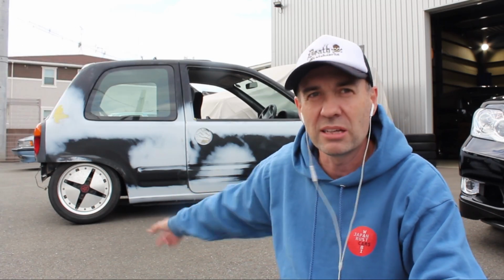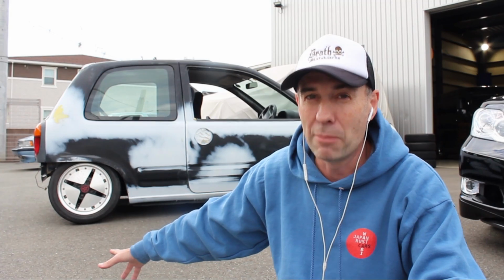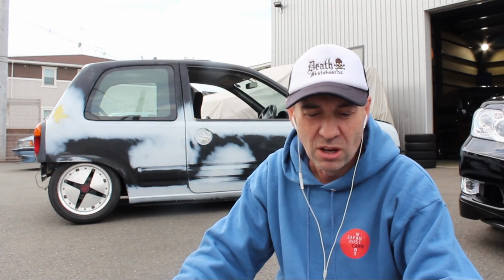Kyusha K series wheels: really want to know what the plan is rolling forward. 14 inch. He says 13. 14 inch, and not these wheels. It's going to be Work Equip 3, I believe. Black center, I believe. Don't quote me. That's where we're at.